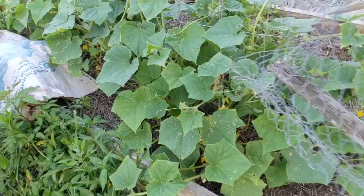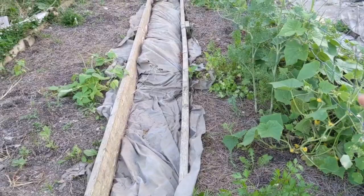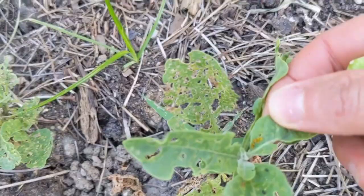Oh, I want to eat it. Our cucumbers down here. And on the other side, these two raised beds will eventually be herb beds. We have parsley, cilantro, some dill that's really tall right here, and oregano and lemon thyme. This is ashwagandha. I don't really know. There's even bugs on this, bug eggs. I didn't really care much about that, so I'm not gonna mess with it.